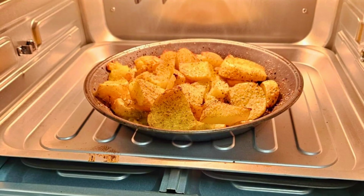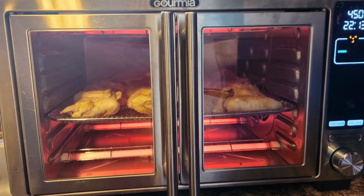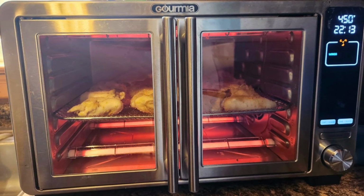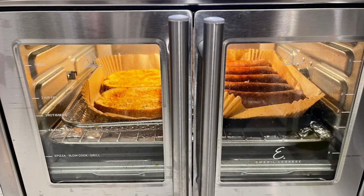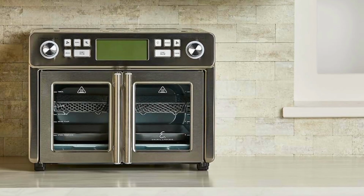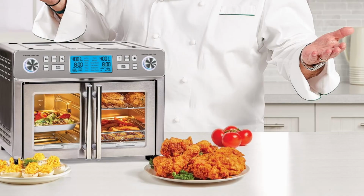Busy weeknights. You're home late and the kids are clamoring for snacks. Toss frozen chicken wings in one zone and veggies in the other. In minutes, you've got a balanced meal without the hassle. Weekend gatherings. Hosting a barbecue. Slow cook ribs in one zone while air frying crispy onion rings in the other. Your guests will be raving about the food and your hosting skills.